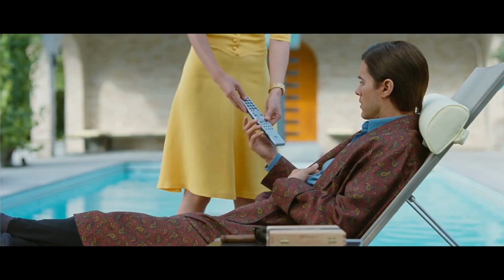And yellow reflects the cold, empty shimmer of material success with Jean.